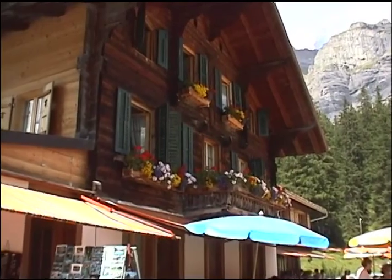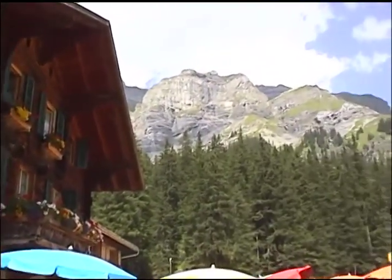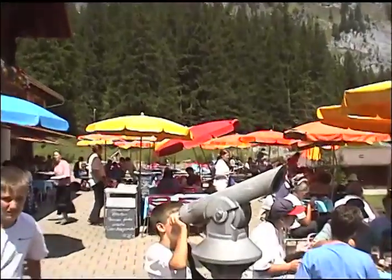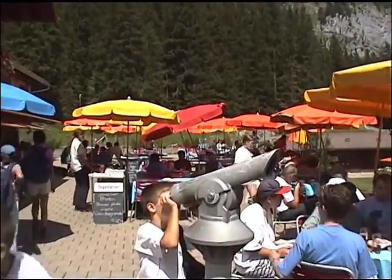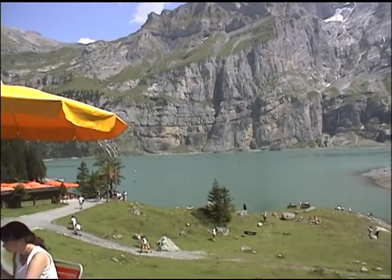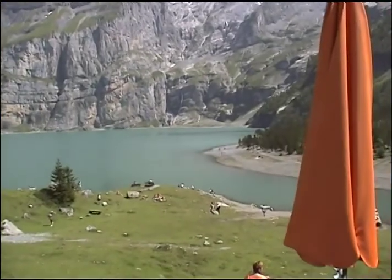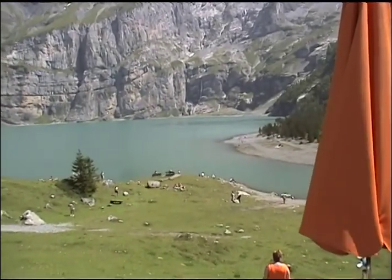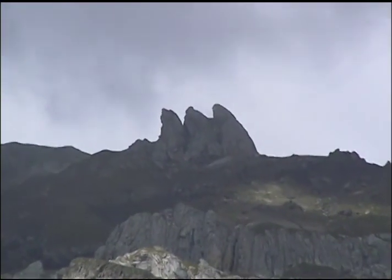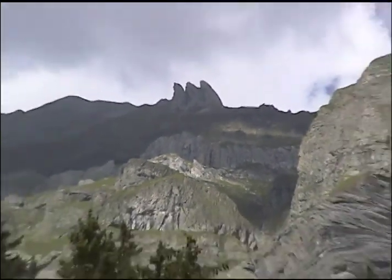Well, this is our final lunch stop and probably our nicest. Not only with view, but with food and company. It's Saturday and it's a very busy day at the lake. This is the high country above the lake.